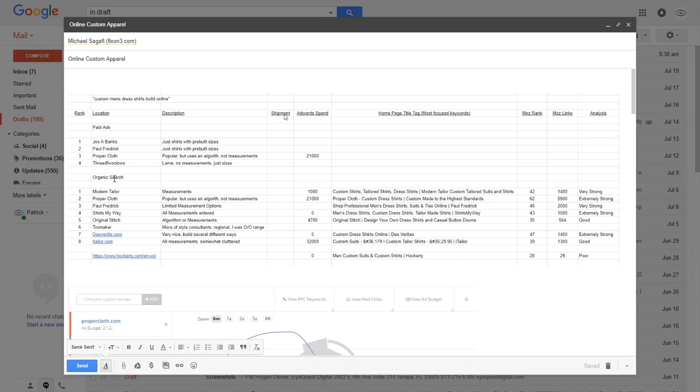But organic search will tell you who the actual competitors are. So Modern Tailor was number one, and they do measurements. That's actually who I bought from before. And their AdWords spend was only $1,000. Proper Cloth spends $21,000 per month.